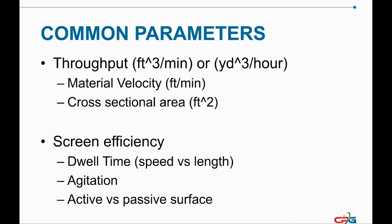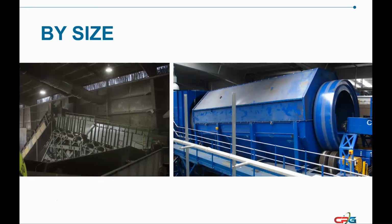Lastly, static screens build up paper mache or MRF mucus, or whatever you want to call it, over time, which causes holes to shrink, while active screens tend to not build up with material like that. Instead, those wrap. Here's some pictures of screens in case you didn't know what we were talking about.